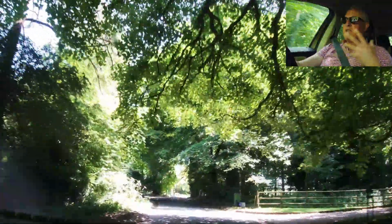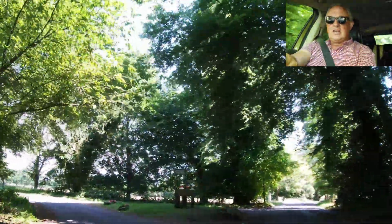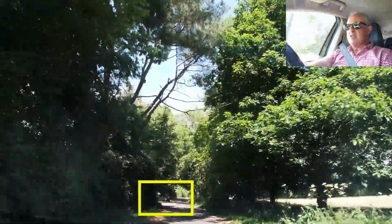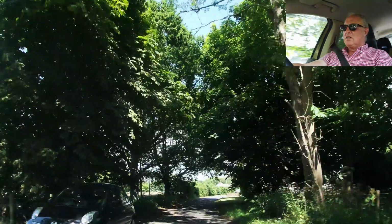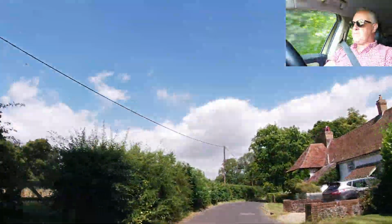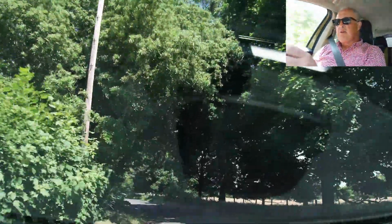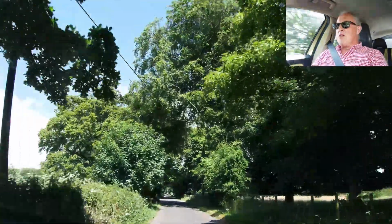I want to go left here. I will indicate, not because I can see anything, but if there's anything coming into the junction, he wants to know, or they will want to know what I'm doing. Car on my side of the road. Will I have to give way if something approaches? Still doing 20. 20 really is plenty. All of these lanes are blind.